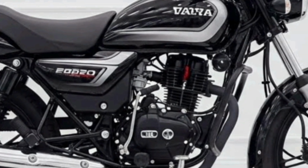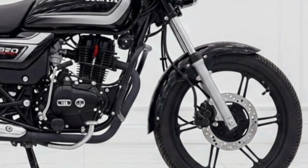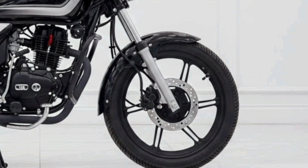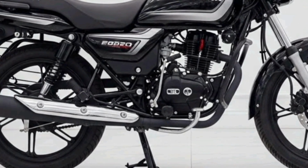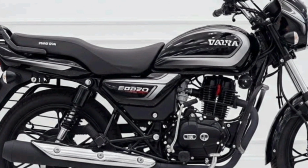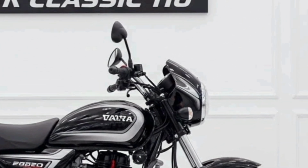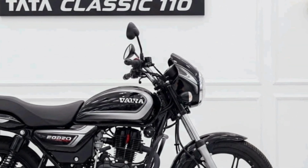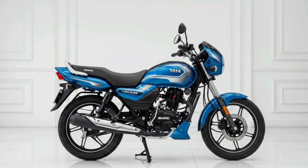Right off the bat, the Tata Classic 110 turns heads with its vintage-inspired design. Think classic roadster vibes mixed with modern touches. A round LED headlamp, chrome mirrors, and a sculpted metallic fuel tank give you nostalgic looks without feeling outdated. The dual-tone paint schemes like military matte green, jet black, and heritage blue add personality that's rare at this price point.